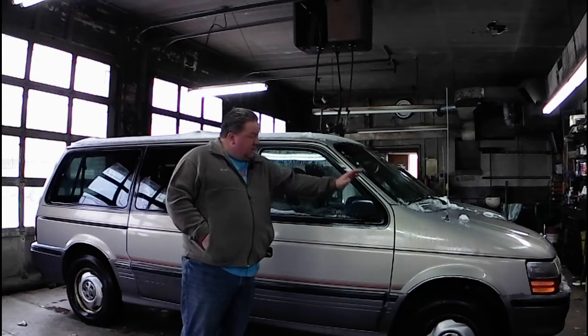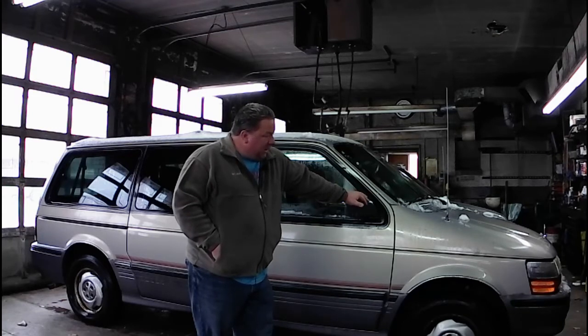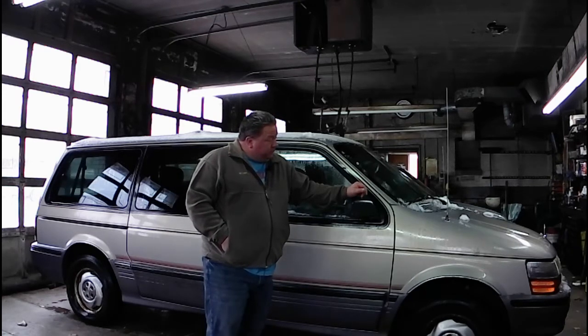Anyway, this car does have an 18-gallon fuel tank, and it gets about 18 miles per gallon, which isn't too bad for the day. It was built in June of 92, so this was probably one of the last 92s produced. This is the second generation of the Dodge Grand Caravan. 1991 to 1995 was this generation. And it's the same as the Chrysler Town & Country and the Plymouth Voyager and Grand Voyager.